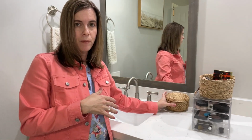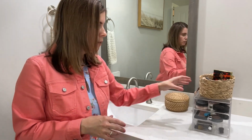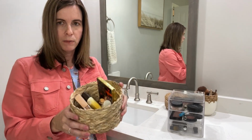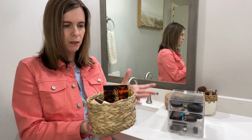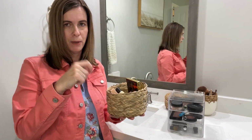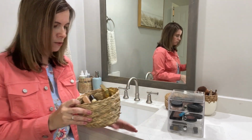As far as under the cabinet, I've got more items down there. I'll bring the camera down in just a little bit here. But I wanted to share how I store my makeup. I don't have a lot of makeup. This is my daily basis makeup. You can see again, it's just a small little basket, and you can use any container that will hold your makeup or even a makeup bag. I used to use the makeup bag, and I would just keep it under the counter and pull it out when I was ready to use it.